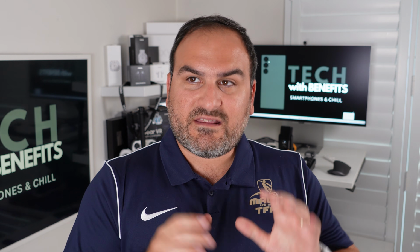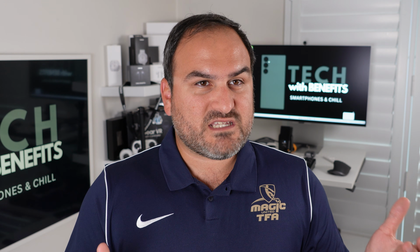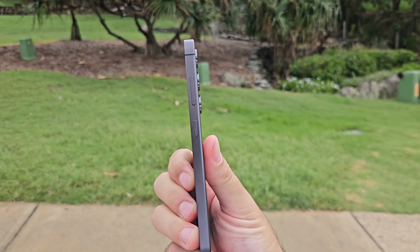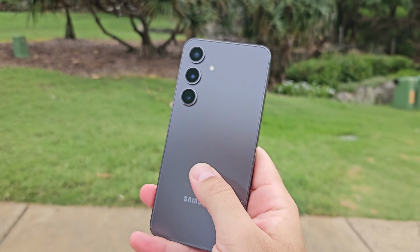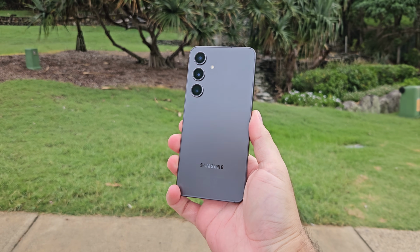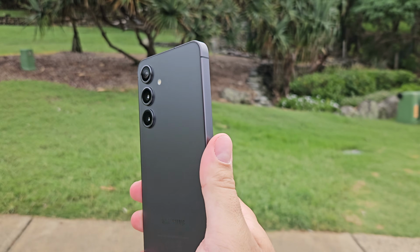Number two, and this could be a little bit controversial, is the design. And the reason why it's controversial is because the S24 is very similar in design language to the iPhone 16, which means that for the value of money, you still get all the other advantages the S24 has, plus you get a consistent design feel. So if you're switching from an iPhone to the S24, you're not having to adjust to a new design language. That design is consistent for you to experience.